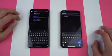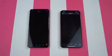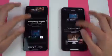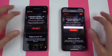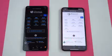Now it's time for the browsing war. We've got Netflix.com, the first website on both phones. As you can see, that is faster on the Samsung Galaxy S20 Plus. Scrolling looks really smooth on both of these two phones. Next on the list is wikipedia.org, and that is once again really quick on the S20 Plus. No chance for the iPhone.